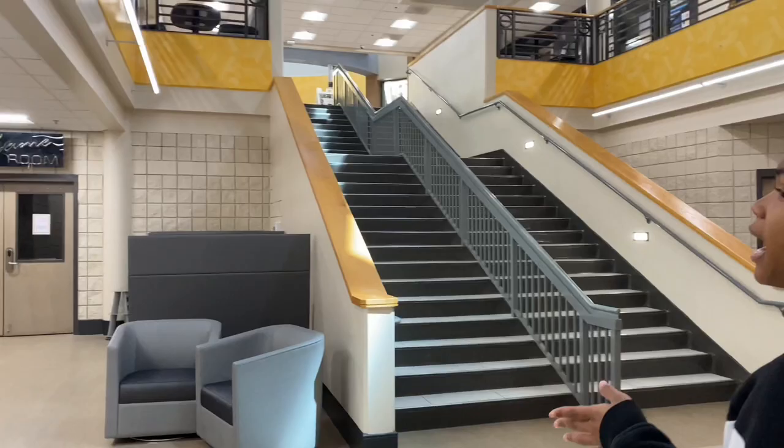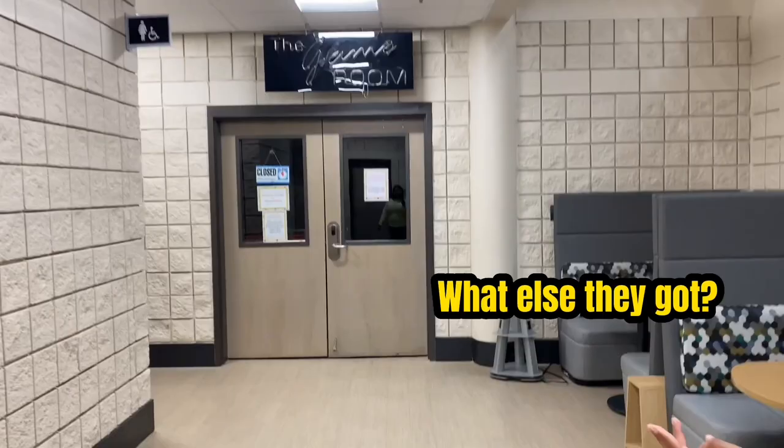Right here we have the game room. This is the game room, y'all. They got pool in here, ping pong. What else they got? A whole bunch of different game stuff in here. You can basically come in there and chill or whatever. Hang out with your friends.